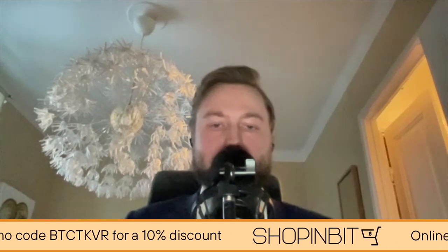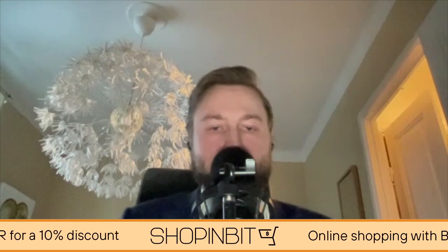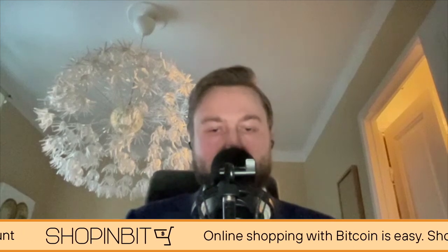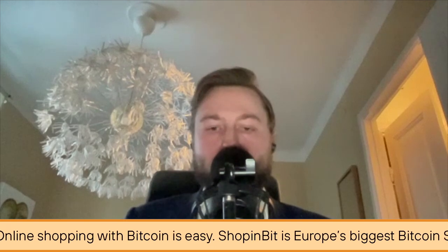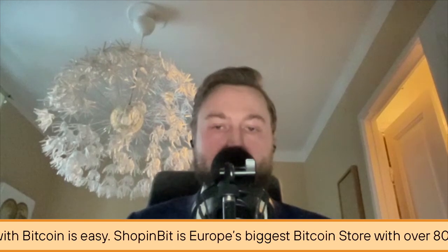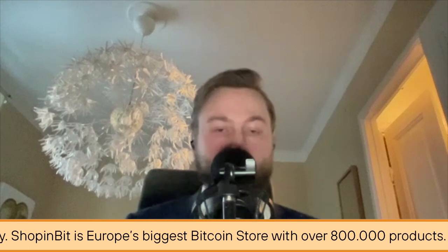So yeah, keeping the block size low is reasonable for multiple reasons, both for decentralization, but also eventually we'll need to have a functioning fee market as well if the block reward keeps going down. So yeah.